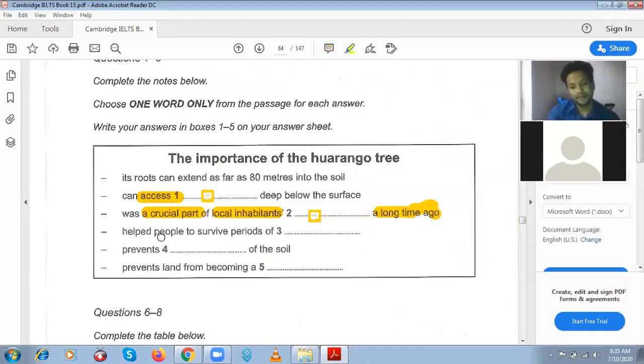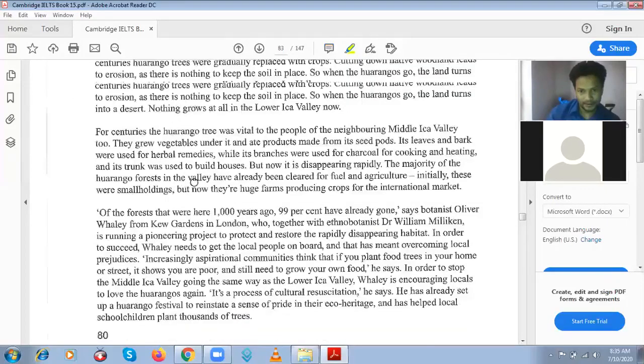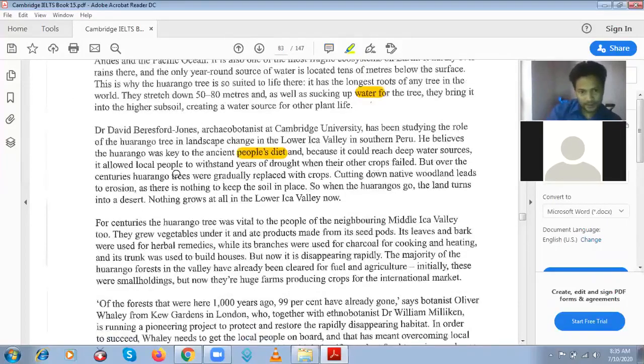Let's look at another question. Help people to survive periods of. Okay, let's go back to the question. Because it could reach deep water source and allowed local people to survive. But over the centuries, means long period of time, Hurango trees were gradually replaced with crops. Cutting down native woodland leads to erosion. There is nothing to keep the soil in place. When Hurango goes, turns and have nothing. Okay, let's look at here.